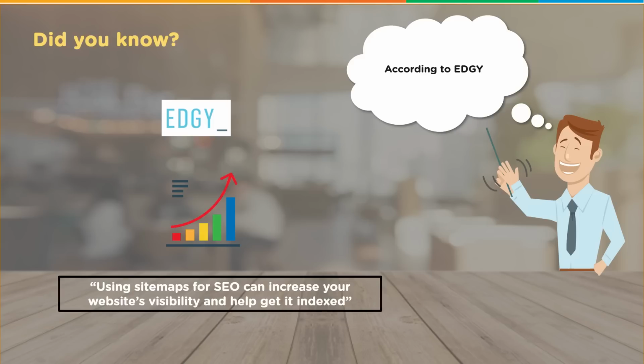So according to Edgy, using sitemaps for SEO can increase your website's visibility and help you get indexed. Why? Because what you're in effect doing is taking all your URLs that you want indexed, you're telling Google how often they're modified, you're telling Google which ones are important, and you're submitting that to Google. And so Google's going to be able to take all these URLs quicker, index them quicker, and when they're indexed quicker, you can get ranked quicker. And when you get ranked quicker, you can get traffic quicker. So that's the whole idea behind sitemaps.